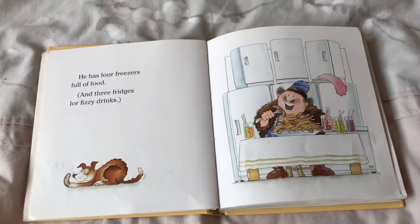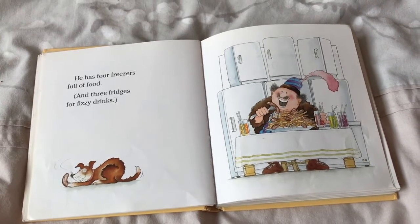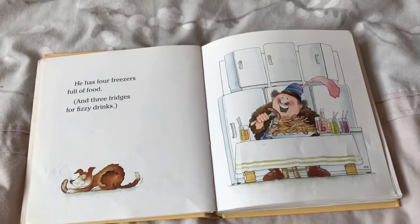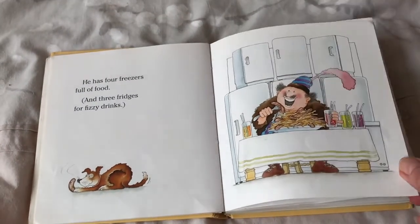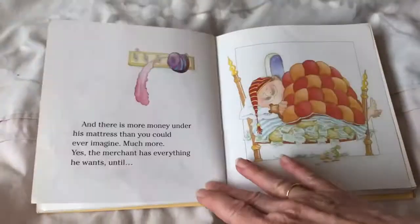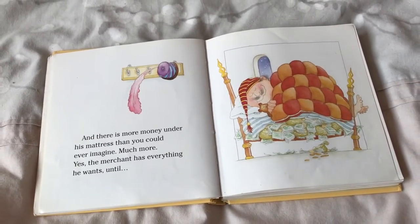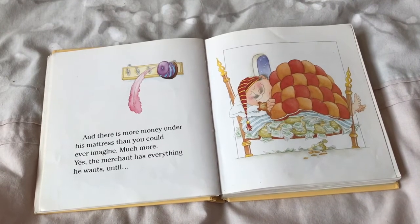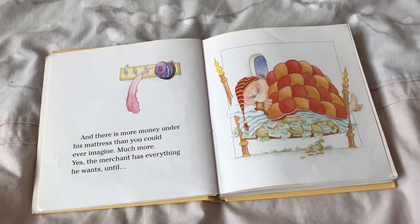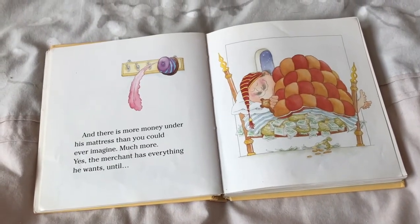He has 4 freezers full of food and 3 fridges. Can you see that huge meal he's eating? I think the dog is enjoying a sausage, don't you? And there is more money under his mattress than you could ever imagine. Much more. Yes, this man has everything he wants.